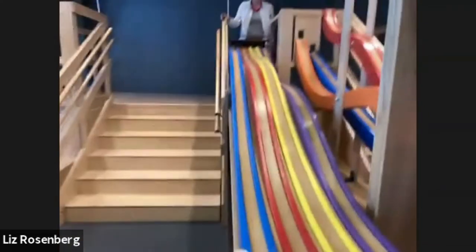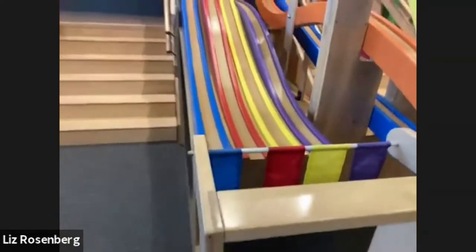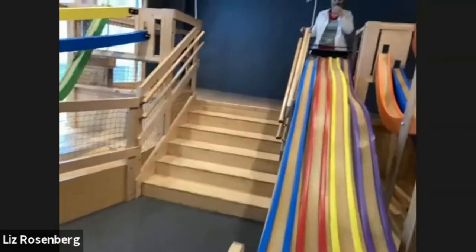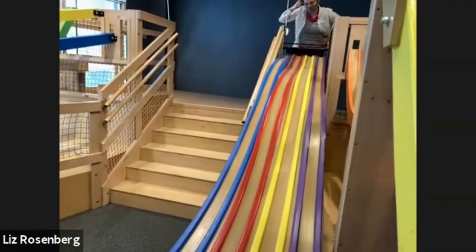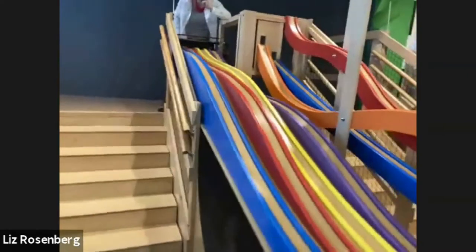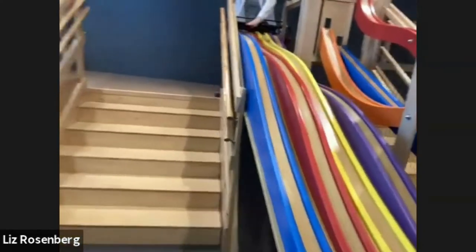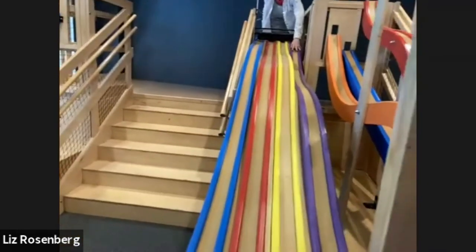So you can see which car wins the race by which flag moves first. So let's take a look at all these different colored tracks. I want you to predict which one you think might win the race. So again, I'll give you a view from the side as well. Do you think the blue one, the red, or the yellow, or purple?